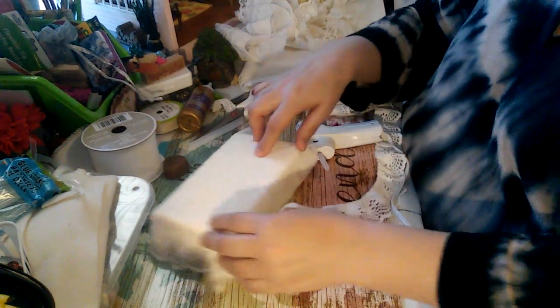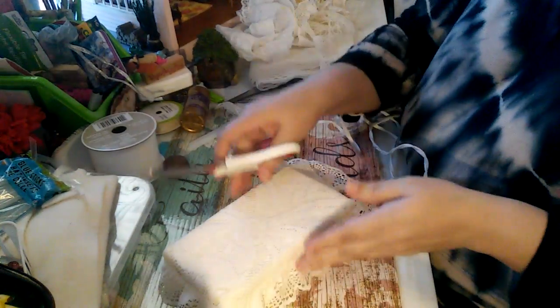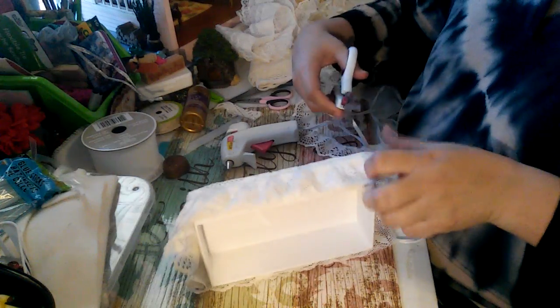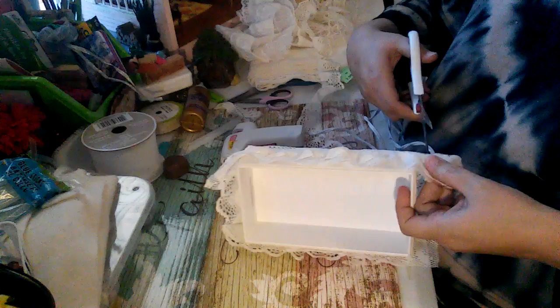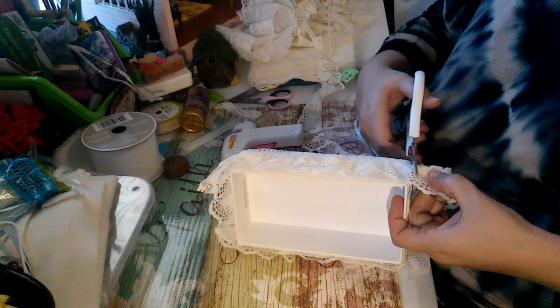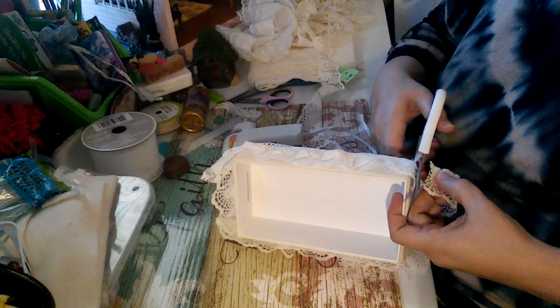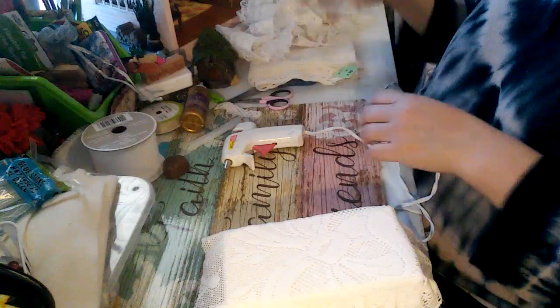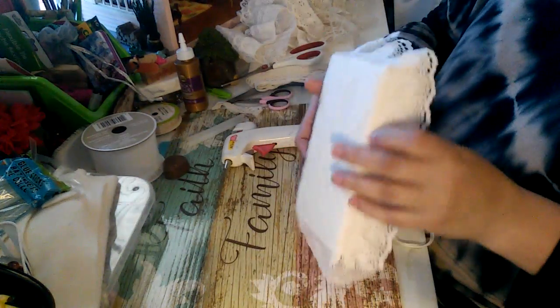Then I'm going to continue on with the rest of the bed to add the trim. Okay, so I finished doing all the way around. I'm just going to trim it here because this is going to be the back of the bed, so we're not going to need this really pretty lace trim there. And I'll add a little bit more glue right there to hold it down. All right. Get my trim out of the way here. And then I'm going to trim this up down here.